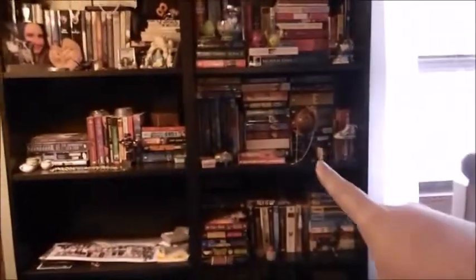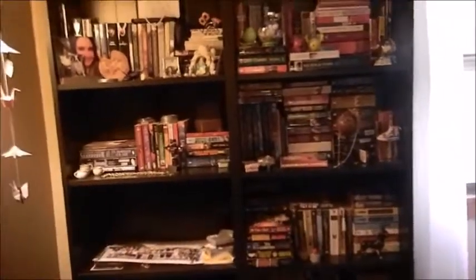Now, for this video, I'm only going to do the books that are on this shelf, which are the books that I have actually read. Let's get started. So this is what my bookshelf looks like. As you can see, this over here is all the books I haven't read, and we're going to get to those later. And this is the shelf I have read. I have over 100 books, I think, which for some isn't a lot, but it's a lot for me.